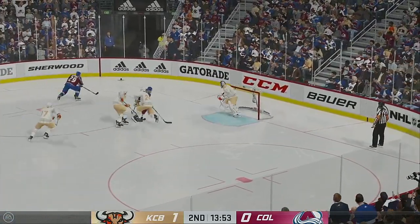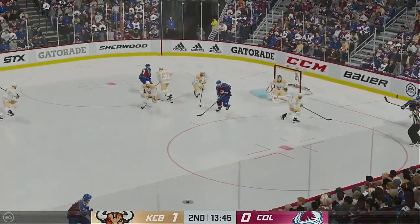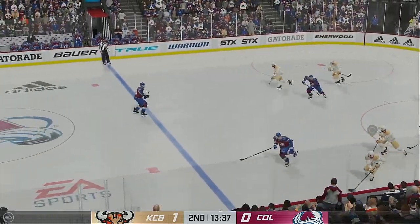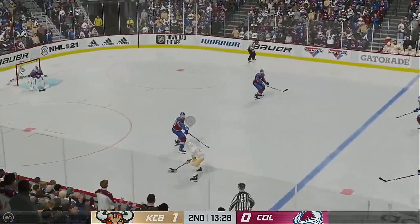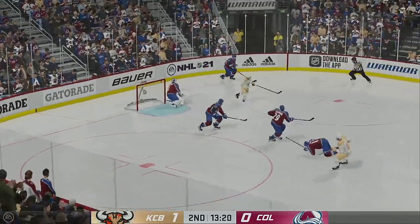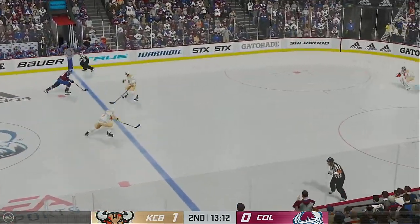From the slot, wrist shot blocked in traffic. Scooped up along the wall by MacKinnon. Back to the blue line. Through the neutral zone, moving the puck along the side. Fires it on net. Oh, just wide of the net. From my angle, that looked like it was going in. He just misses that wide.